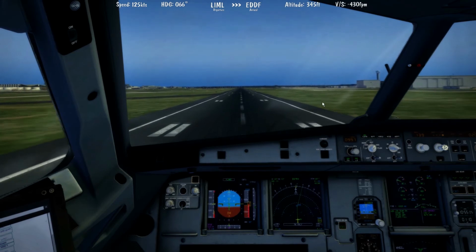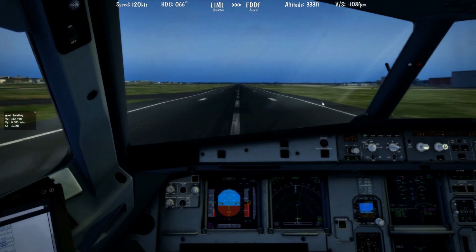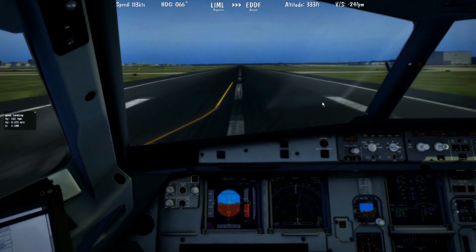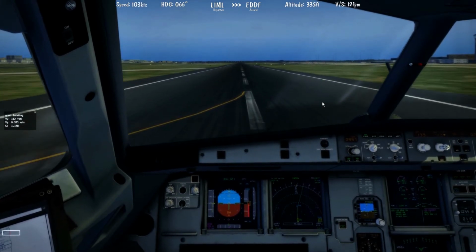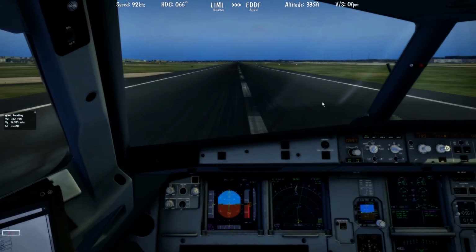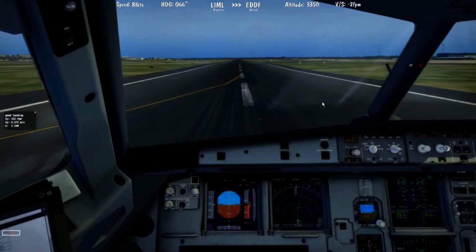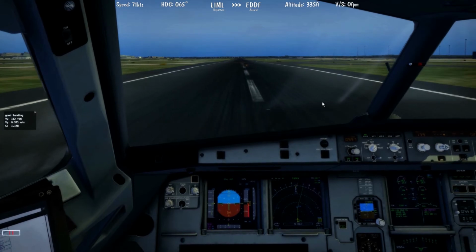10. 5. Caution, on taxiway. On taxiway. That's a nice landing. Right. Reverses. Reverse green. Decel. I'm a bit low on the FPS side. Plainly speaking, because Europe's scenery is pretty heavy on the computer, so yeah.